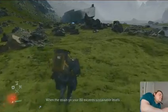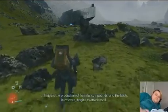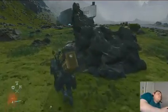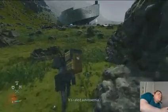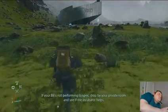When the strain on your BB exceeds sustainable levels, it triggers the production of harmful compounds, and the body, in essence, begins to attack itself. It's called autotoxemia. Conforming to spec, drop by your private room and see if the incubator helps.